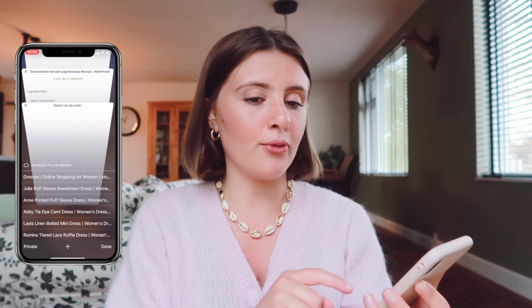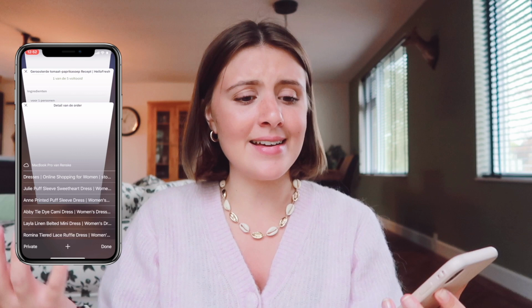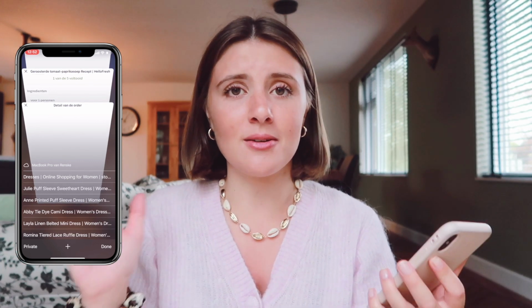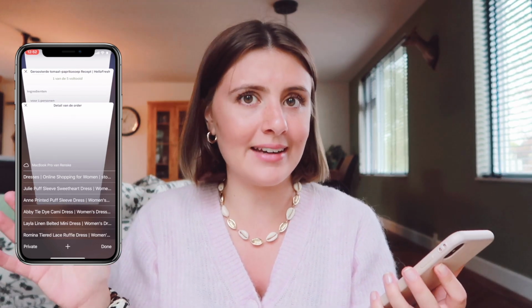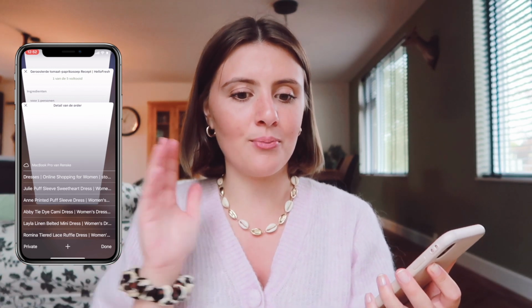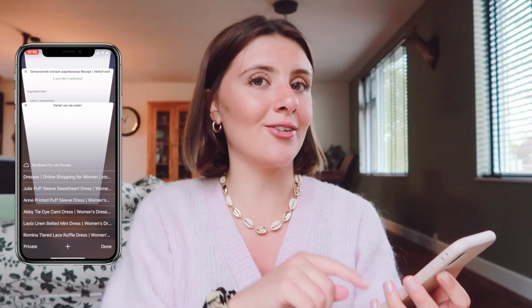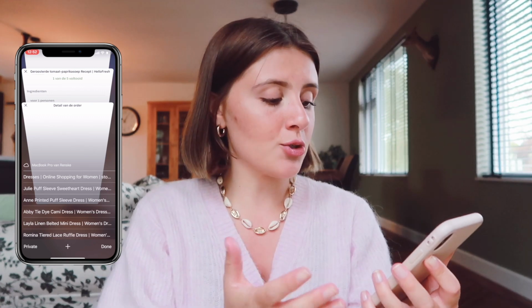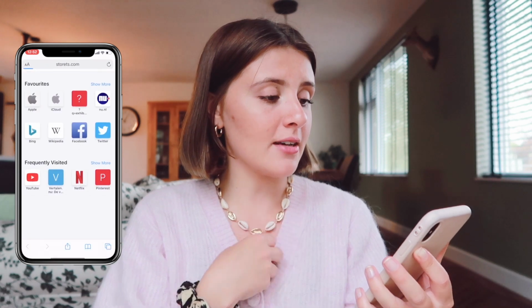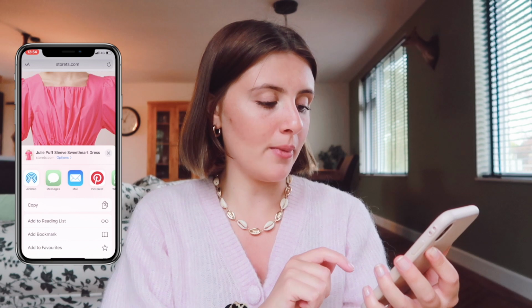I'm going to open them on my phone because I want to save the pictures to Pinterest. And back in the days you could do that through your laptop, but something happened and now I cannot do that anymore. I'm not really sure what happened, but I cannot save pictures from websites to my Pinterest boards through my laptop anymore, but I still can do it through my phone. So I'm just going to open, for example, this tab on my phone, and then I'm going to save this dress onto my Pinterest board.